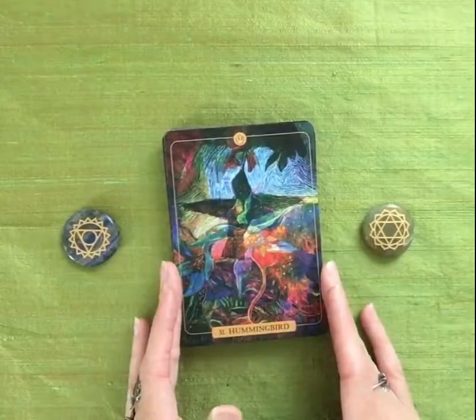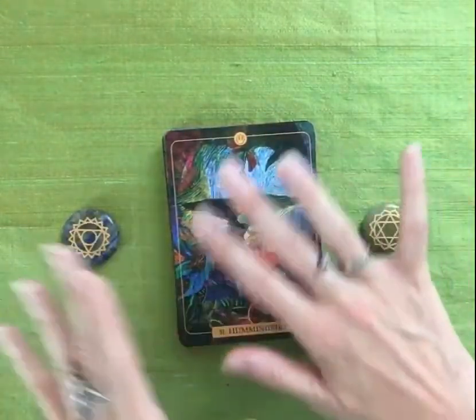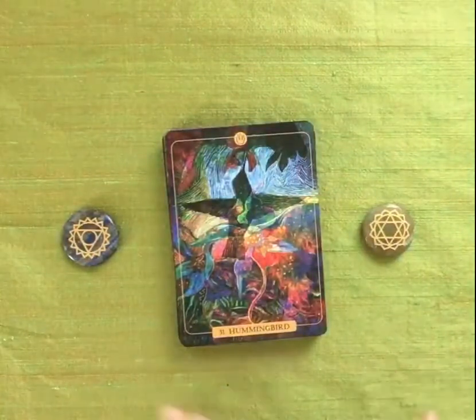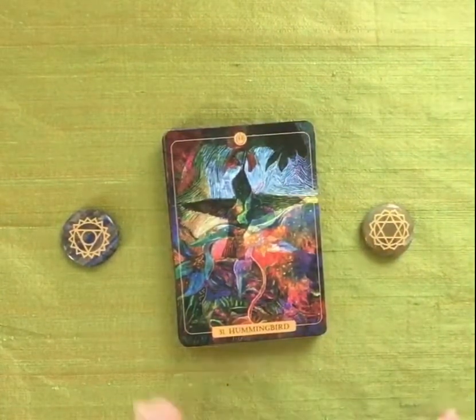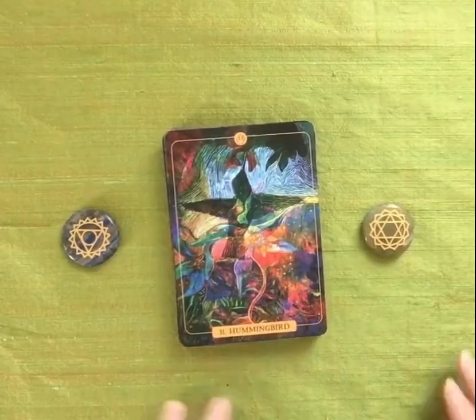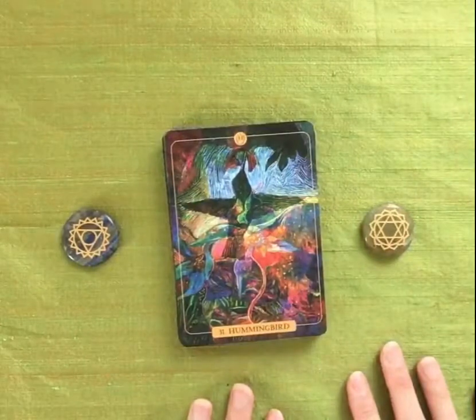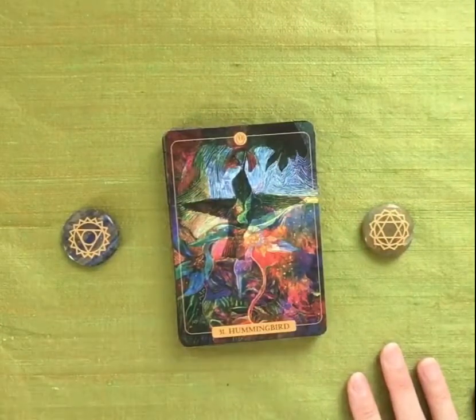I love the explosion of color in Hummingbird. The movement of the colors and the patterns and the textures, it really does give you the feeling of the hummingbird in flight and in motion, and just the joy of a hummingbird's movements. You feel it coming off of the card through the colors and the textures.